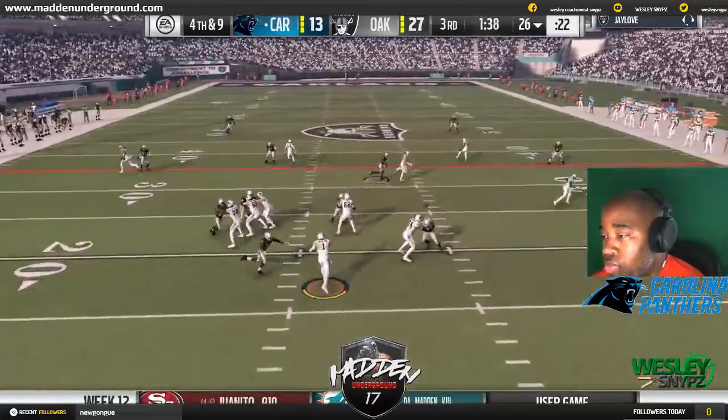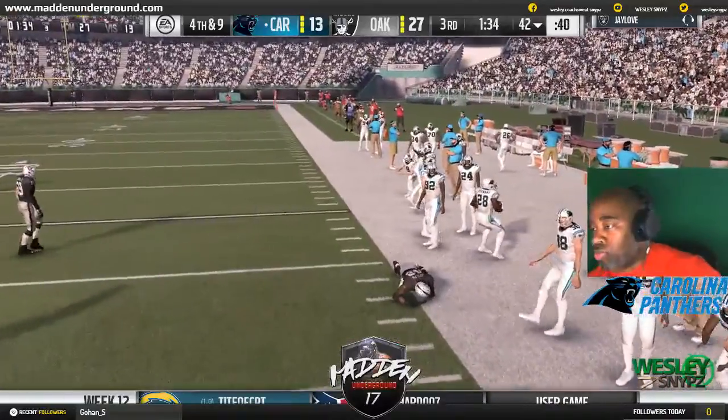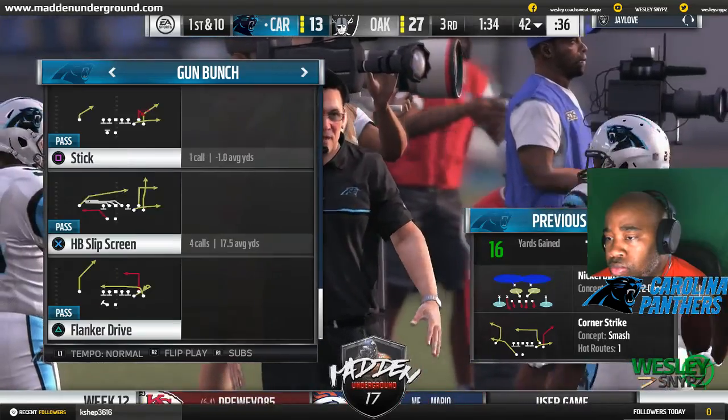They are going to go for it. It's Newton. He hits Stewart in the flat. Give him 16 yards on the play. And they're able to pick up the conversion here on 4th down.